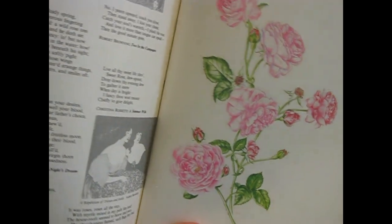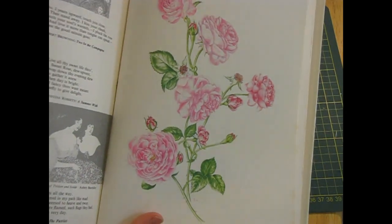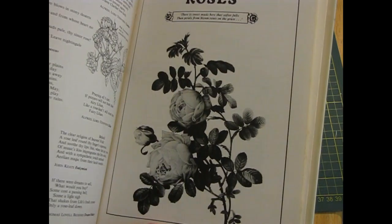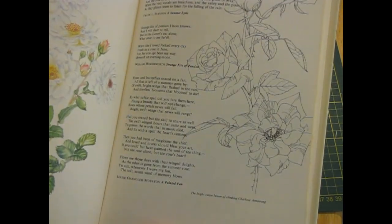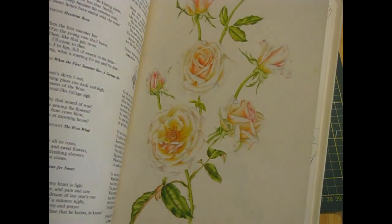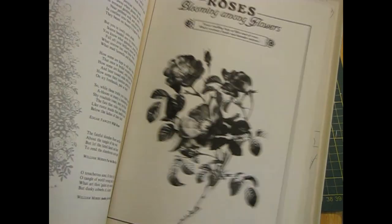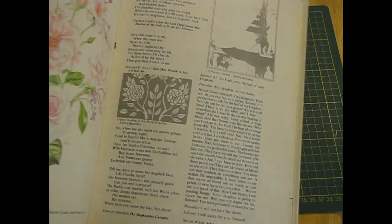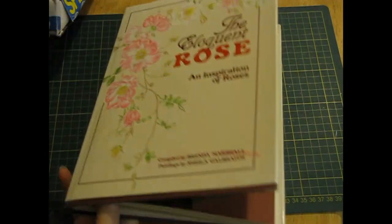So you'd be able to cut them down, you could fold them, keep them whole and fold them as pages. I'm cutting down, make tags. Looks like it has a lot of poetry about roses and that as well. Gorgeous book. I had to grab that one.